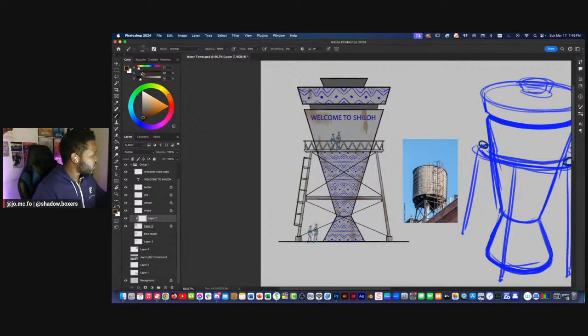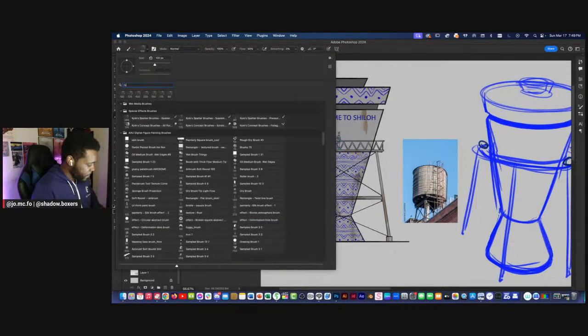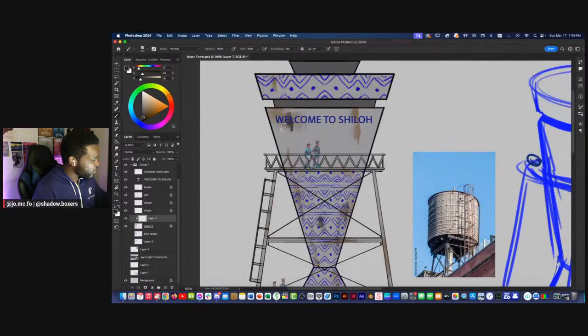All right, let's do some. I don't know if this feels quite like the rust I was anticipating. Let's try another one. That's the same. What's this? Let's see. Ah, this might be closer to what I'm thinking.